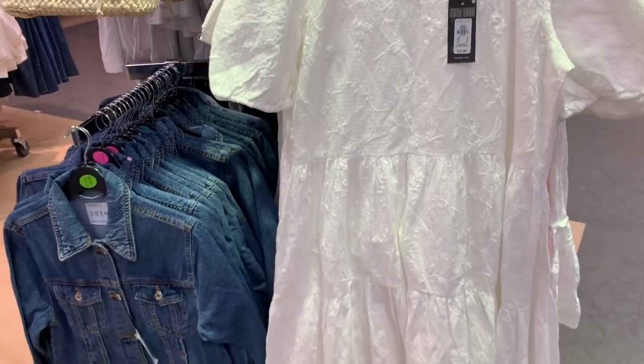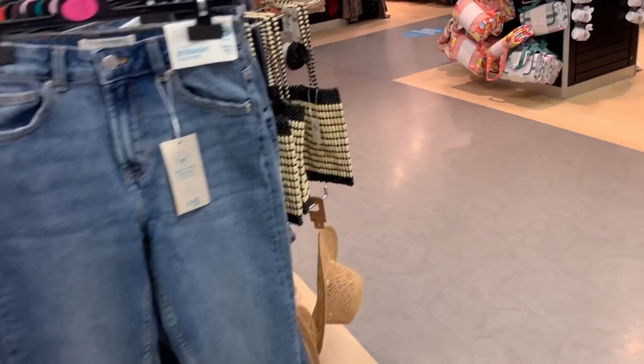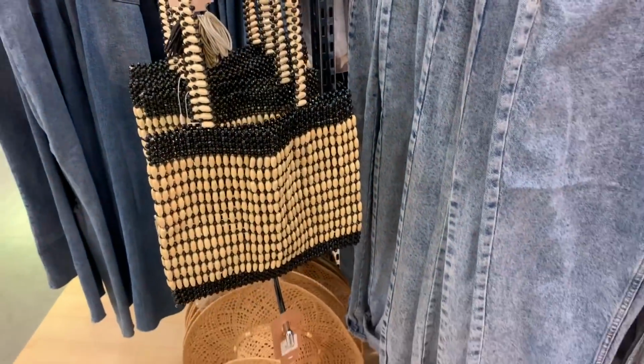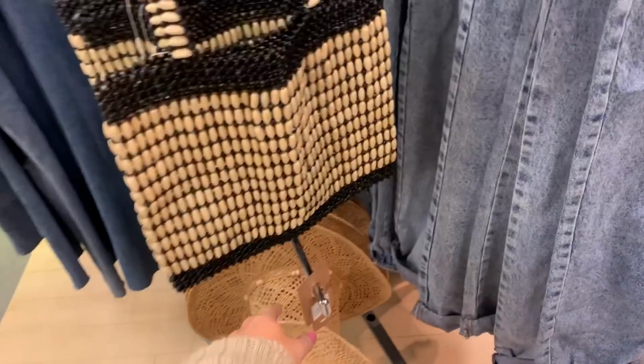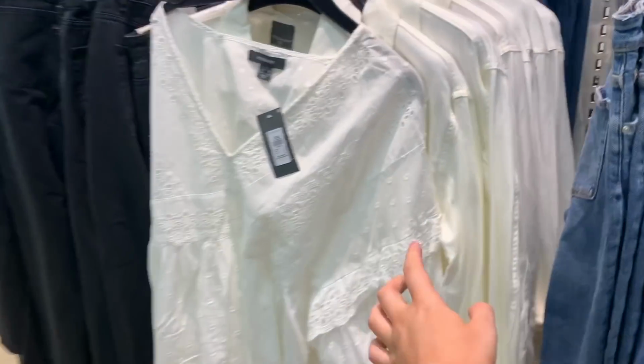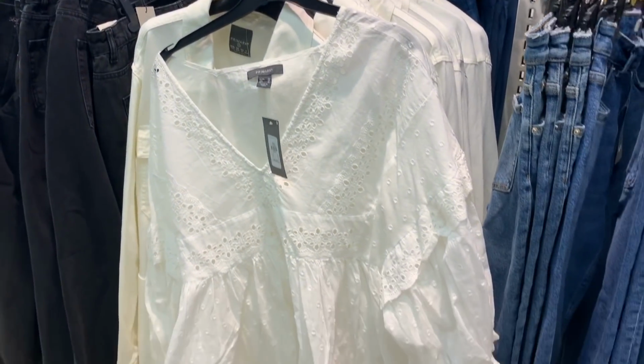And then what else? They have this dress here, which is £15. That's more of a smock style dress. And then what else do they have? They've got a little beaded bag here, which is £12, a black and nudie beaded bag. This hat down here is £5. It's got little beads all over it. And then this is another little broderie top that they have. And this one is £15.